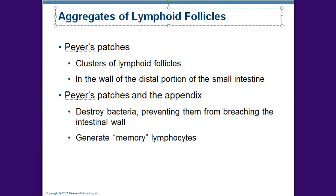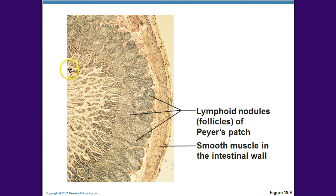So here's your small intestine. This is all the mucous membrane that's absorbing all of the food that flows through your small intestine. And here are all of these lymphoid follicles in the wall of the small intestine.